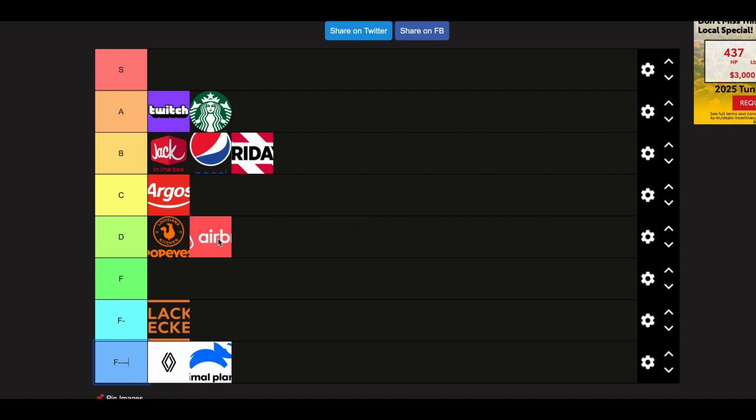Airbnb D tier. Look, there's nothing wrong with it, but maybe you could have done something with one of these letters that signifies a home. I don't know specifically what you should do better, but it feels kind of bland. It doesn't get me super excited. Now, this is Apple, as we've mentioned. I think Apple is an A tier.